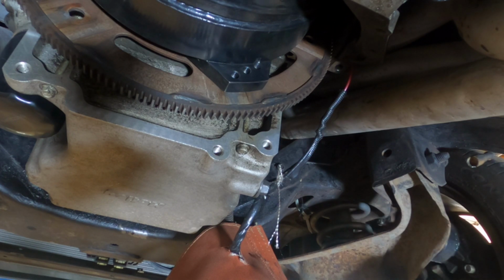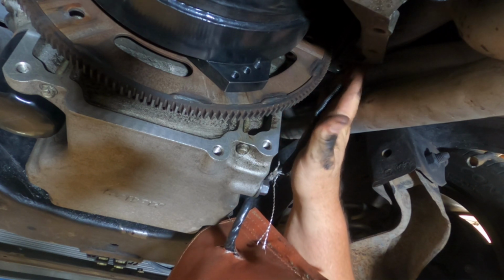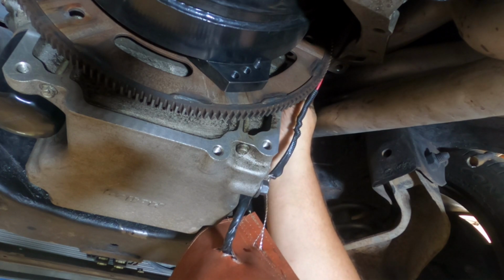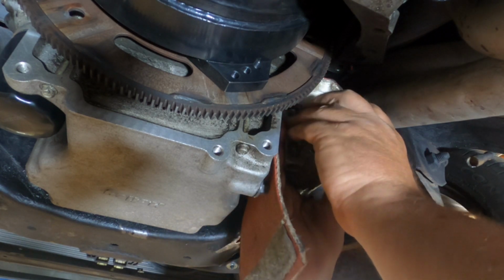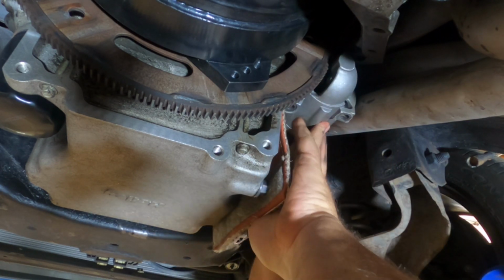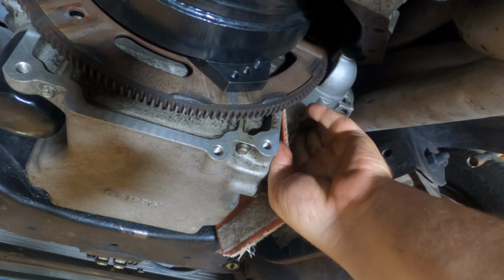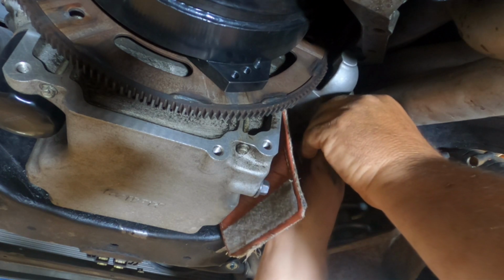So I'm gonna go ahead and put the starter back up and get everything buttoned up down here, and try to get these wires away from the headers a little bit so they won't be getting so hot. I know this cover makes it a little difficult sometimes, but at least I know the starter won't be getting real hot. So get my starter bolts back on.